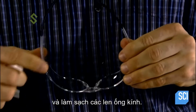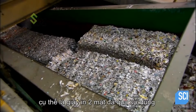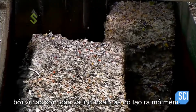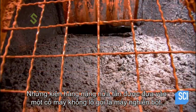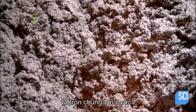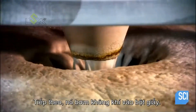This brand is made entirely of recycled paper, specifically used computer printed paper, because its short, flexible fibers produce soft tissue. The half-ton barrels go into a giant machine called a pulper. It breaks up the paper into fibers and mixes them with water. The result is called pulp. Next, it injects the pulp with air.